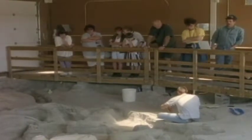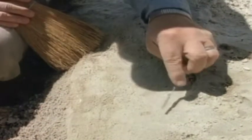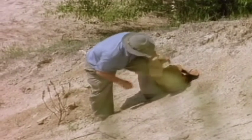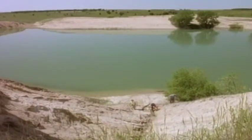Paleontologists continue to search for skeletons buried in the area. To a paleontologist, this is an amazingly interesting place to work. We're just scratching the surface here. The skeletons that we see before us in this building are less than 1% of the total fossil deposit. So I'm looking forward to finding out what is around the next bend of the waterhole.